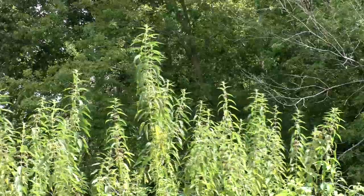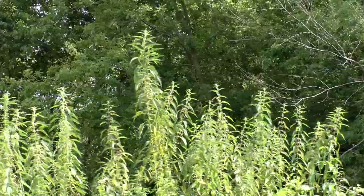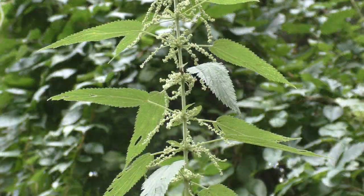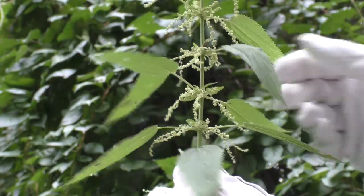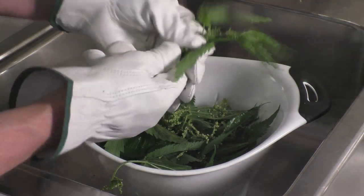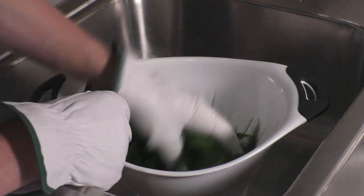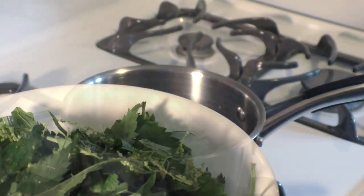Another resource that becomes available in June and continues to be available for the next few months is stinging nettle. Now, considering all the stinging hairs covering this plant, I can understand any aversions that people might have to eating it. However, it really is completely harmless after it's cooked. And not only is it completely harmless, it's remarkably nutritious. The leaves are the part that you eat. And to prepare them, you can simply toss them into a pot of boiling water. In less than a minute, the hairs will be disarmed, and you'll have a delicious meal.